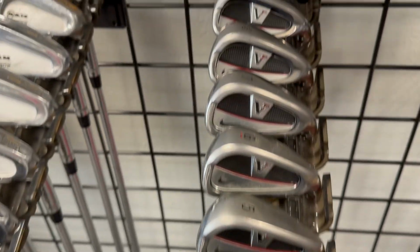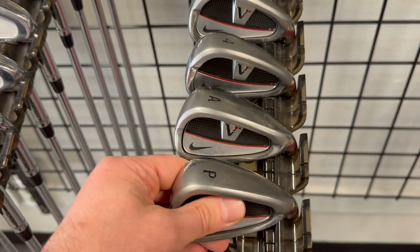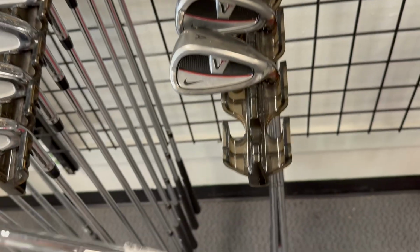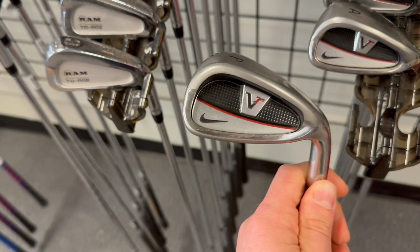This is actually my first time coming across this Nike iron set. I almost picked it up just so that I could hit it myself. It was in really great shape, but at $220, the comps just didn't make sense for eBay for me to pick this up today to resell.